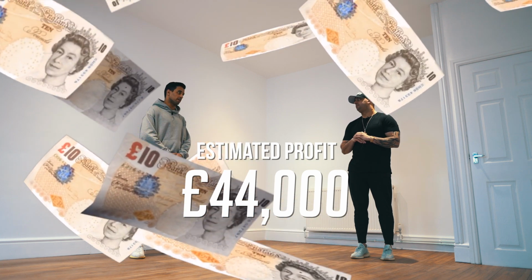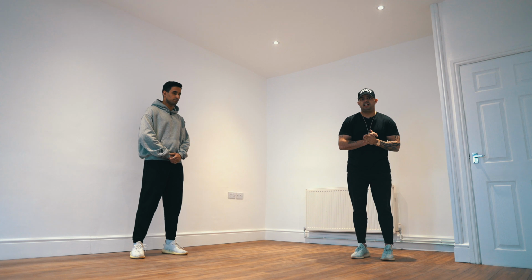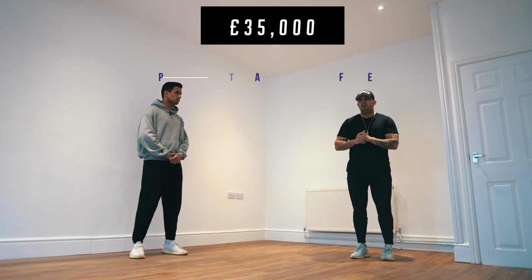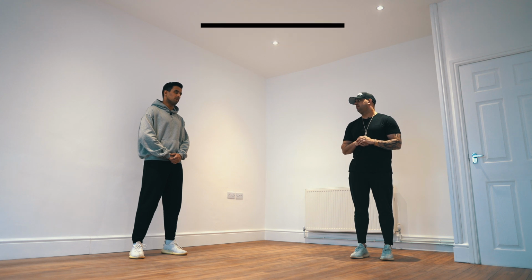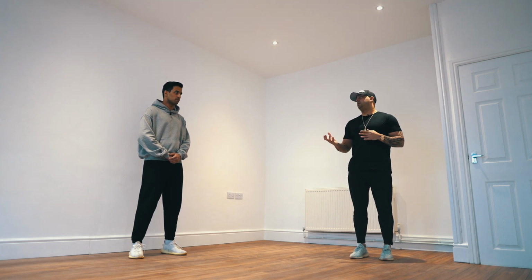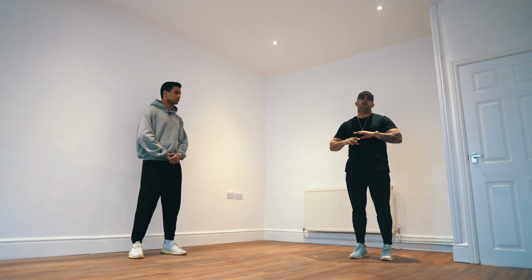Which is not bad at all. Minus selling fees. We will have to pay some corporation tax, as you know, so we'll probably walk away with around £35,000. £35,000 profit in how long? Completed at the end of August. Building work started in mid-October, so about 10 weeks of renovation. 10 weeks of renovations, and we'll make around £35,000. Anything above that is a bonus. We're hoping for more, but with what we've got so far, we're very happy.